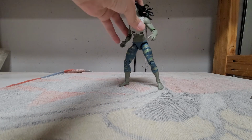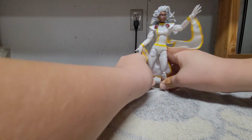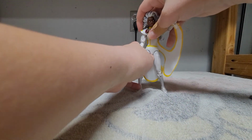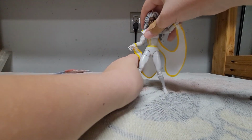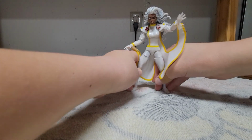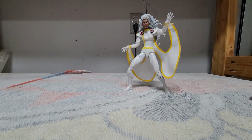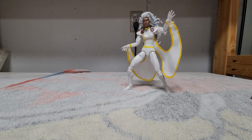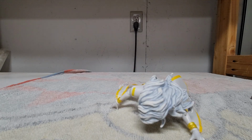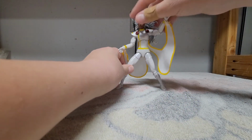So, another honorable mention is Storm, the white outfit. Another one who was technically released in 2019, but she was never stocked in my area until this year, only a month or two ago. So, that's when I got her, and that's why she's on the list. All the other figures that will be on the actual top 10 list will be figures released this year. That's why I wanted to put her on the honorable mentions, because she's technically not a figure from this year.